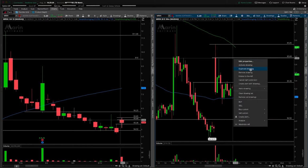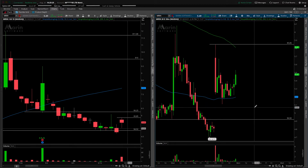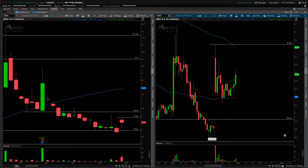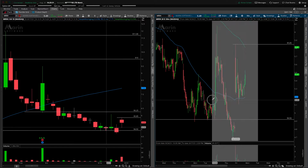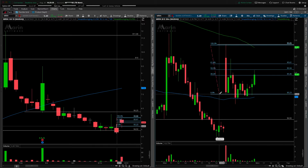So we'll get rid of the open. That's no longer really important for illustration's sake, and we'll also get rid of that gap fill area. The next thing I want to do here is take out the Fibonacci's and just sort of analyze the strength there of the sellers, right? So zooming back in and trying one more time. There we go. So from high to the first major low, right?